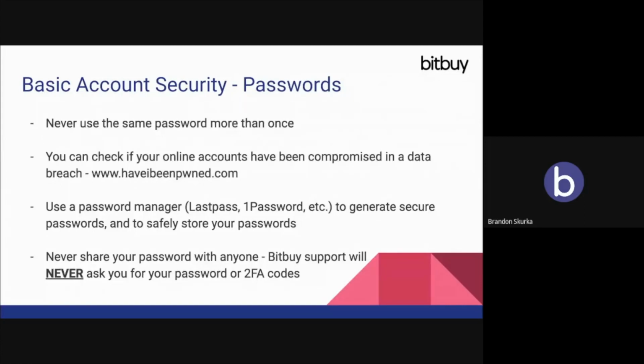We also recommend using a password manager. There are two really popular ones that we recommend: LastPass is one of them, and 1Password is the other. What these can do for you is help generate secure passwords, a randomized long string of numbers and letters, whatever is required. If you need an uppercase or lowercase letter or special characters, you can add all that in. It safely stores your passwords and organizes them for you based on category. Most of these password managers have mobile apps and browser extensions that can help you log in quickly and securely. Another thing we like to mention is that you should never, ever share your password with anybody.